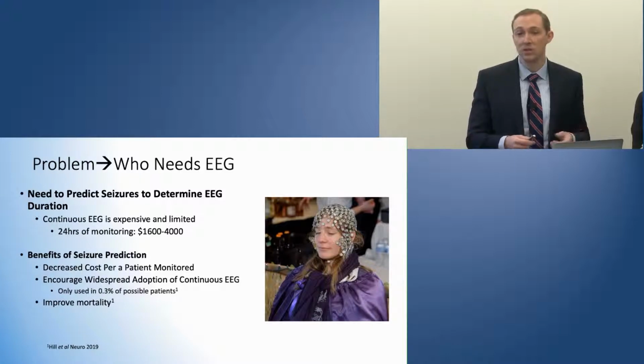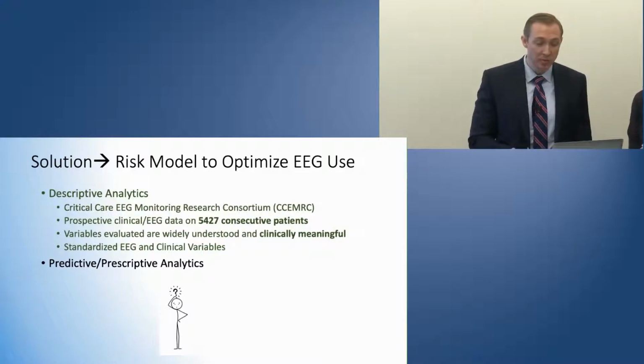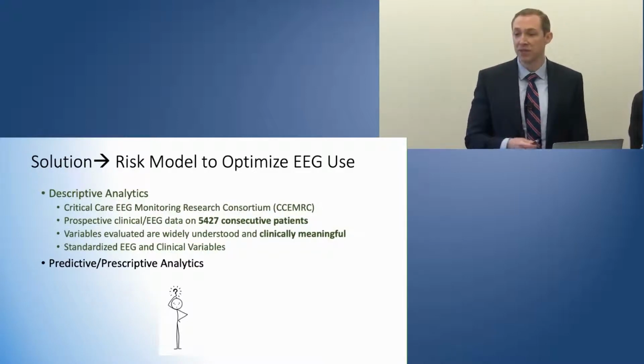So really what we need to do is optimize the resources that we have. And currently the way that it's being utilized is really suboptimal. People that don't need to be on monitoring are on too long, and people that need to be monitored are missed. So to address this problem, a group of hospitals got together. We formed this consortium called the Critical Care EEG Monitoring Research Consortium. And over the course of several years, we put together a database of over 5,000 different patients. And from this group of 5,000 patients, we had an extensive list of over 70 different clinical and electrographic variables.